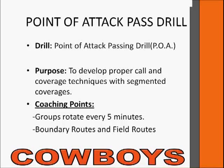The next drill that we use is a drill we call the high point with a partner. What I'm trying to do is, we talked about cutting off the vertical route. We talked about leaning on the receiver. So what I'll do is I'll take 2 guys, a defensive back and a partner. All we do is go through all those techniques that we talked about earlier. And we don't go 30, 40 yards down the field. We'll go 10 yards down the field.